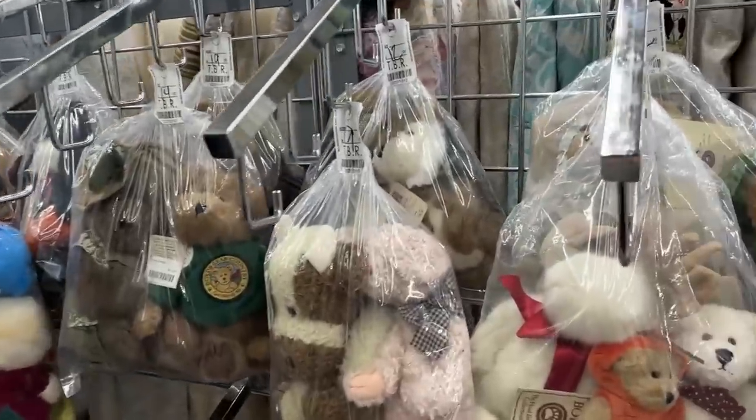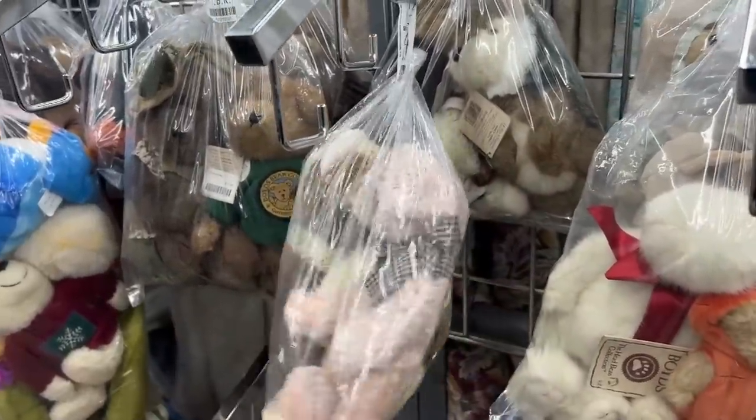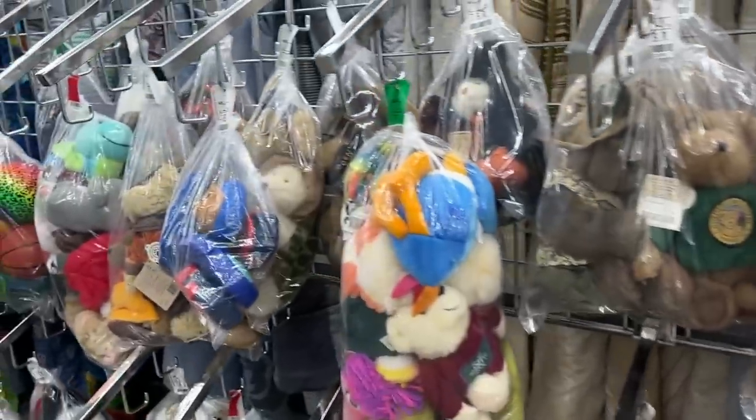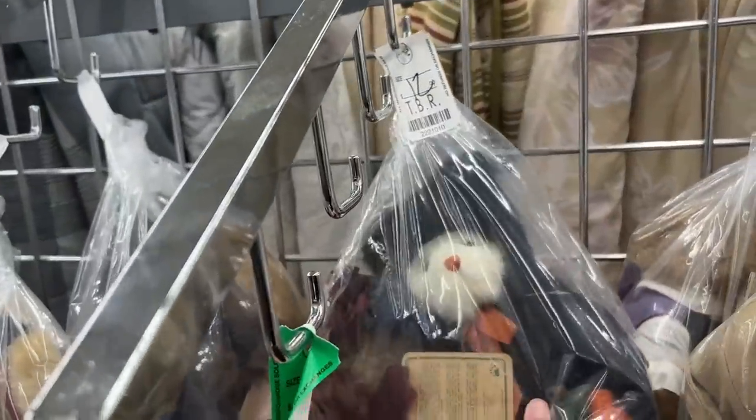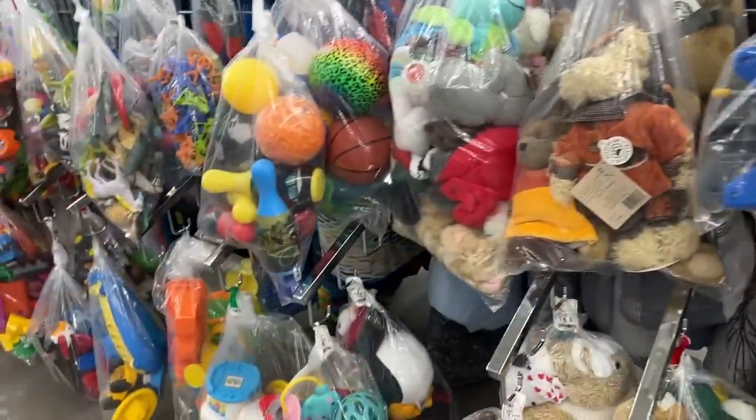All of these. Oh, these Boyd's Bears. Gosh, they were collectible like Beanie Babies back in the day. Some people still do collect them, if you can find them. You don't find them a lot at the thrift stores, but wow, someone gave their whole collection.